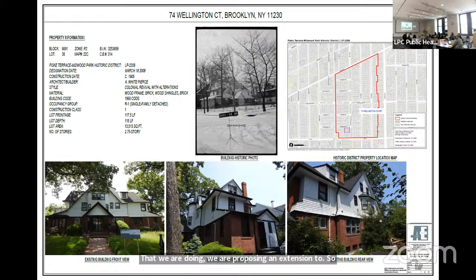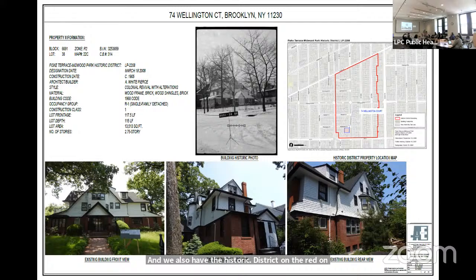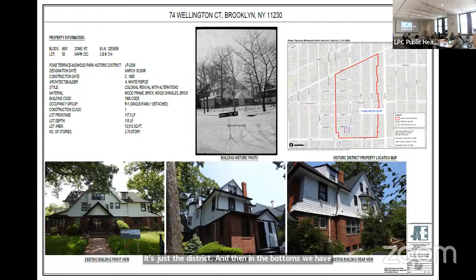So what we have on the first page is an existing historic building, and we also have the historic district in red on the right side. Just so we know, the building itself is not a landmark; it's just in a district. And then at the bottom, we have some pictures of the existing building, the front entrance, the side, and the other side, and, for this sake, I'll say the back of the building.